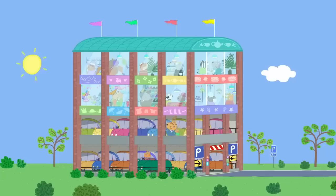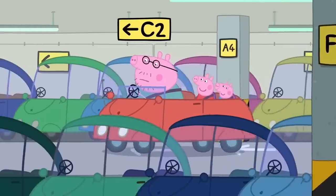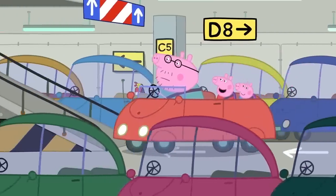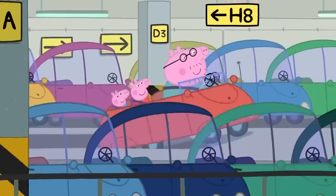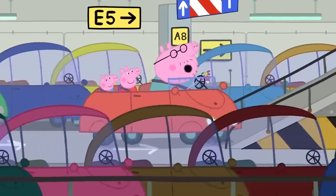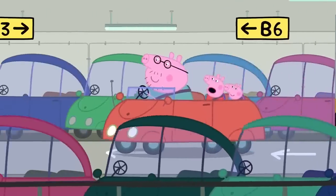This is the shopping centre. First, Daddy Pig has to find somewhere to park. This floor is full. So where do we park, Daddy? Don't worry, there are lots of other floors. Oh, this floor is full too. Up we go. Everywhere looks the same.